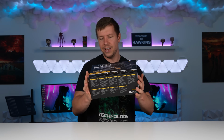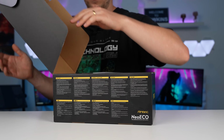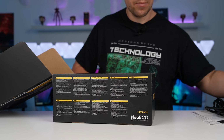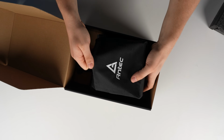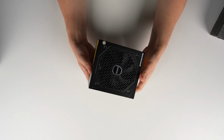This is the Neo Eco 1000 GM from Antec, and we are partnering with Antec on this build, so we wanted to make sure that we had a fully modular power supply. I would have preferred it in white, but unfortunately they don't have the white version in our region in stock at the moment. However, I'll leave a link down below to the white variant. This is 80+ Gold certified, and it does include a 16 pin for your 4000 series graphics cards from Nvidia. I do plan on using some white sleeved cables with this though.